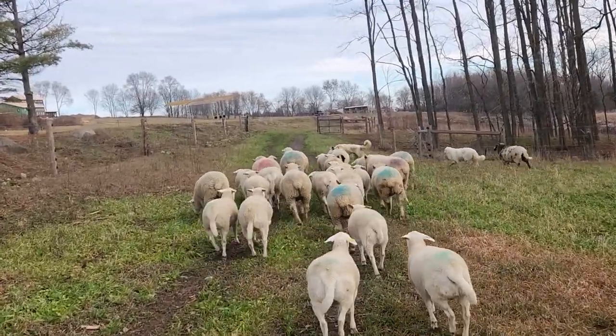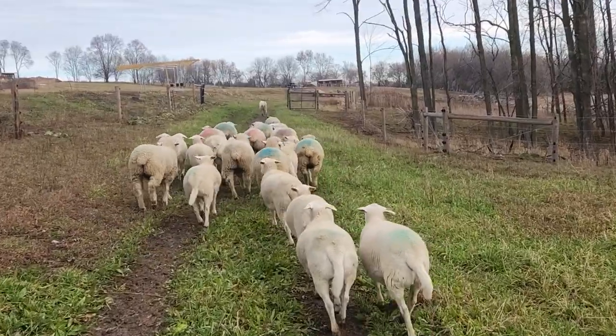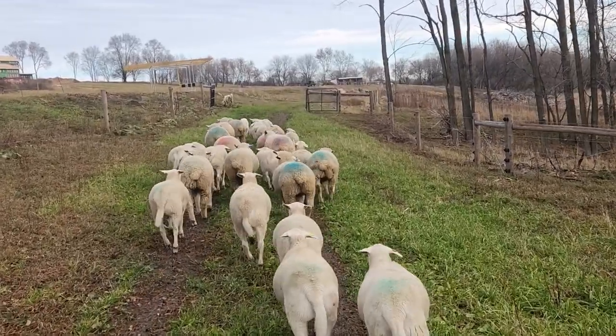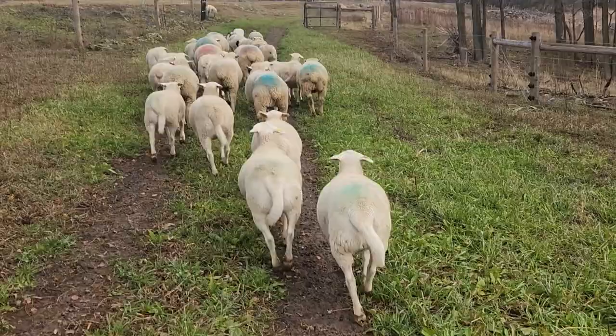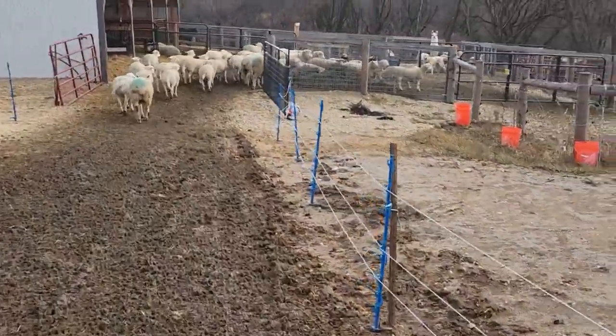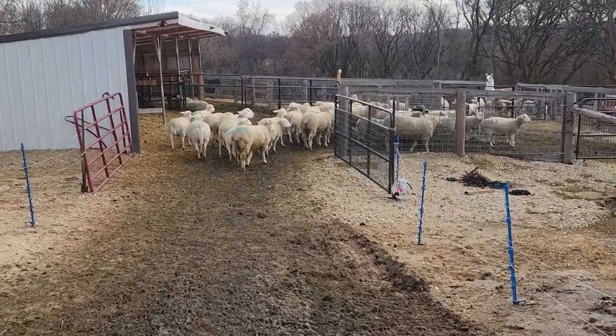Number 11, I believe, is directly in front of me. Right in the middle with the blue mark on her rump. I think that's number 11. But anyway, she's doing well. So we'll get them up to the barn. There we go. We're in the paddock. The other gate's closed, so hopefully they don't come crashing out here before I get the gate closed.